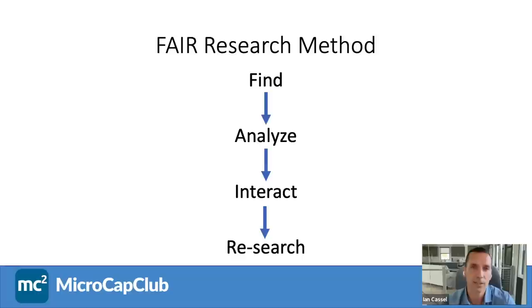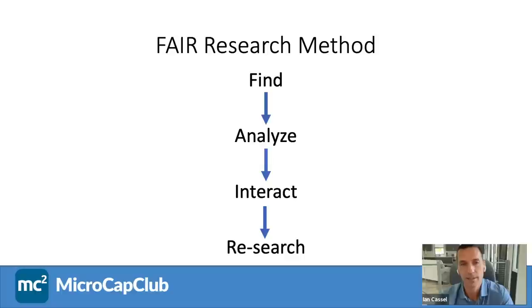To help answer these questions, Michael and I created the FAIR research method that I think will help you get started. FAIR stands for find, analyze, interact, and research. And we've kept this very simple. I think both of us could have made this a much more detailed, granular presentation or method, but I think that would be counterproductive because the more detailed we make this, the more we would be influencing you to invest the way that we do.